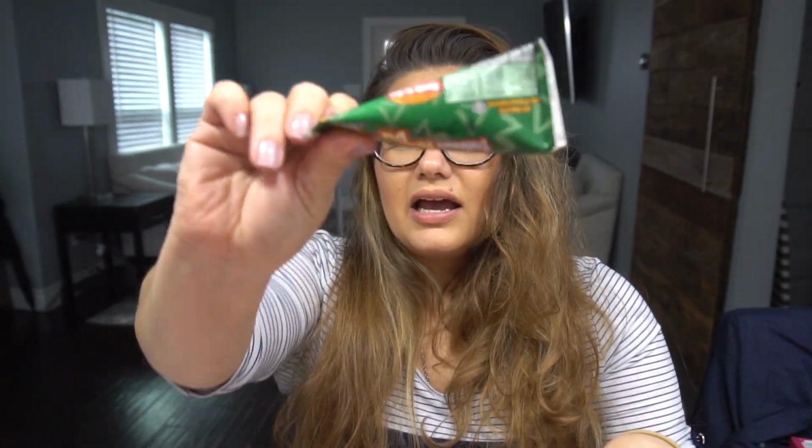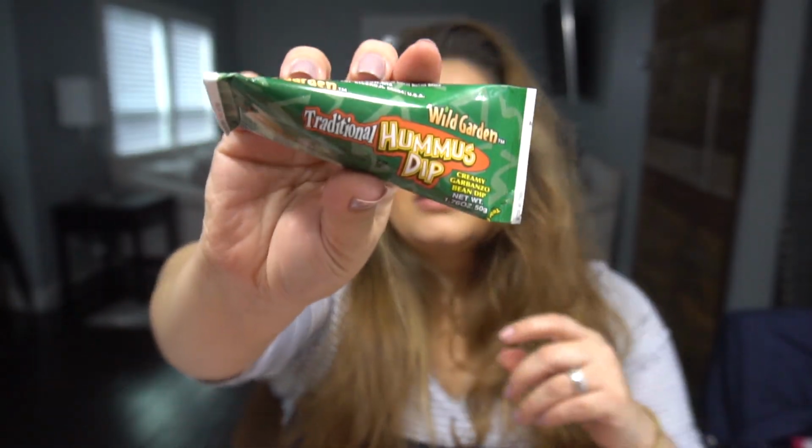I don't want to open this. The reason being, I don't think I'm going to eat it. I will give it to my husband because he needs to take it for lunch. Saves me some work.